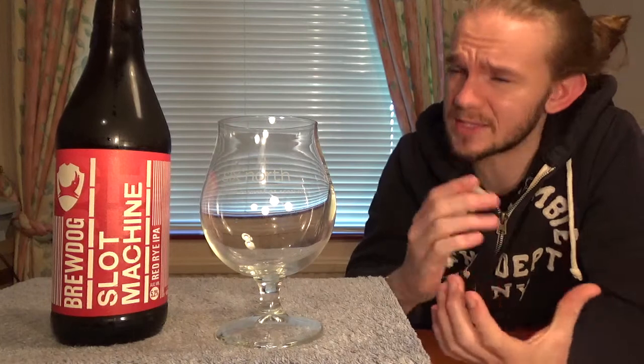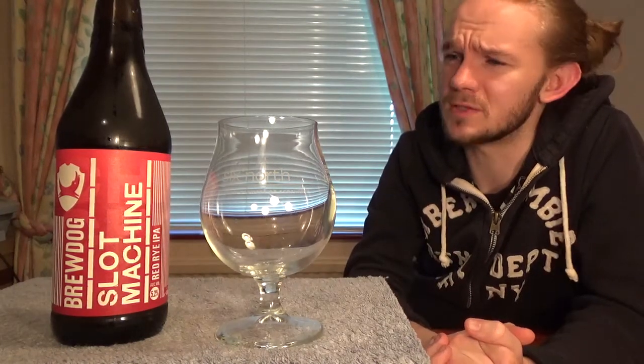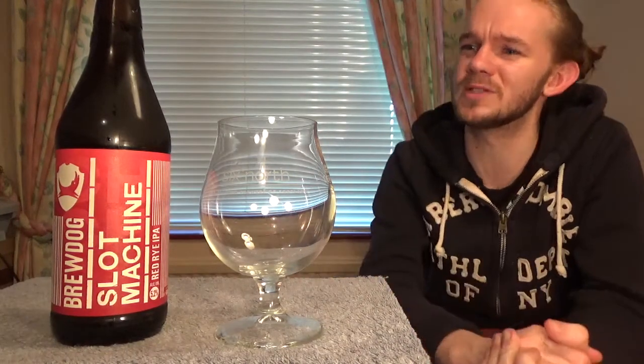As I always say though, take Rate Beer with a bit of a pinch of salt. It is an American dominated site, but it does give you a fairly decent barometer as to how good your beers are going to be. Brewdog tends to be a mixed bag these days. You either get something that's really pretty bloody good, or you get something that does tend to be quite disappointing. So hopefully this is one that's in the former of those two categories, but we'll see how we get on with it. And as always, I hope you guys enjoy my take on this beer.